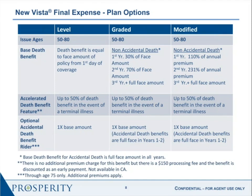And the second year, that would actually be a 231% annualized basis. Again, additional dollars for your customer. Third year's full face amount. And again, if they die accidentally on the modified plan in the first 2 years, we would pay 100% of the face amount. So a little bit different, a little added incentive, makes it a little easier to sell a modified plan.